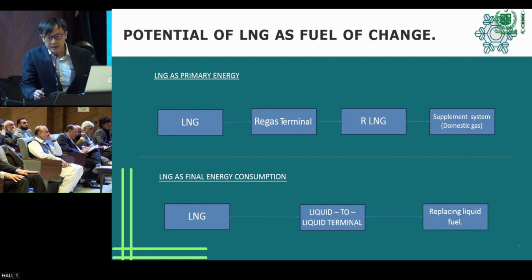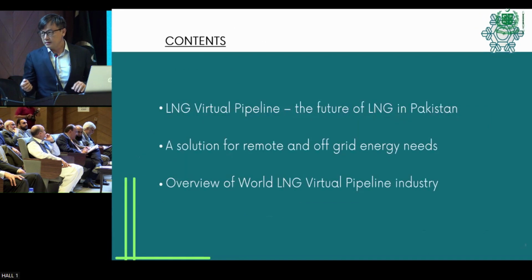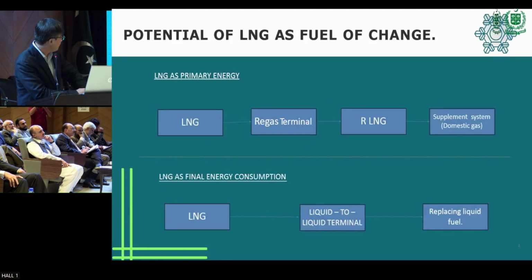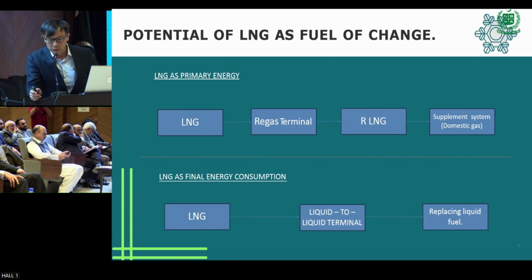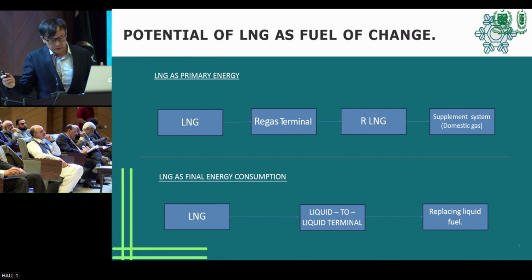LNG is regasified immediately upon arrival and then distributed by a network of pipelines. This system has worked well for many countries, but of course there's another way to look at LNG as well. The second, the lower part of the graph, is where LNG is conceived as a product. What I mean by that is, when you make LNG, 13% of the gas is used to liquefy it. And then there's a cost of export terminal, receiving terminal, and ocean shipping. So you add something like $5.50 to $6 to the cost of gas.